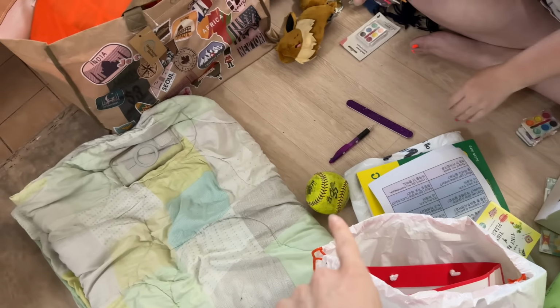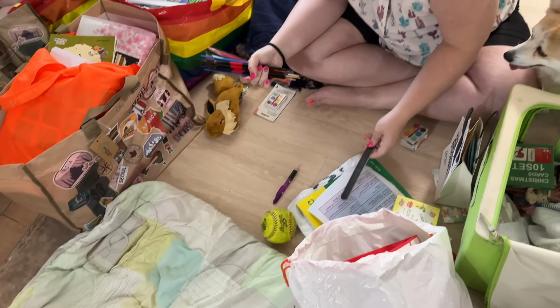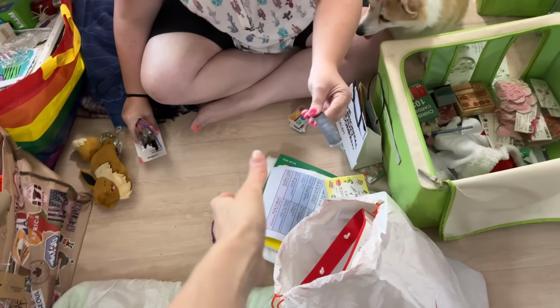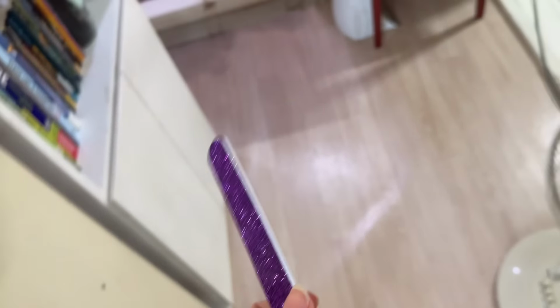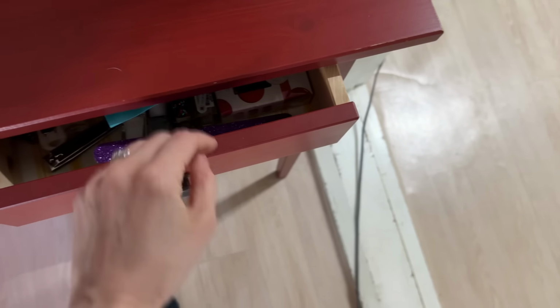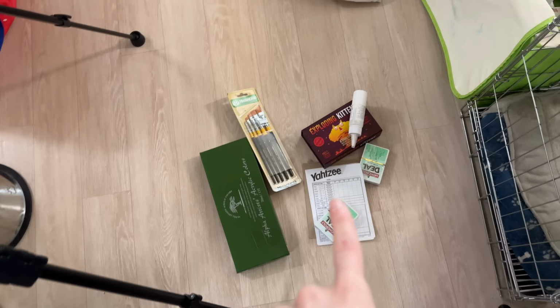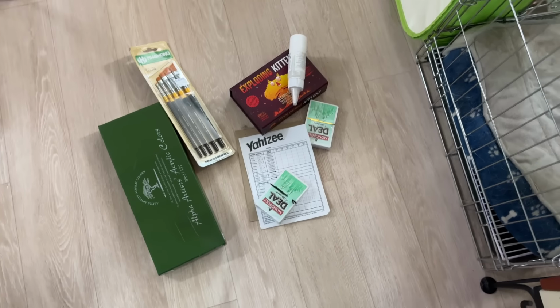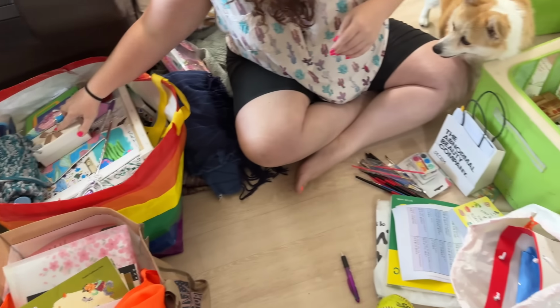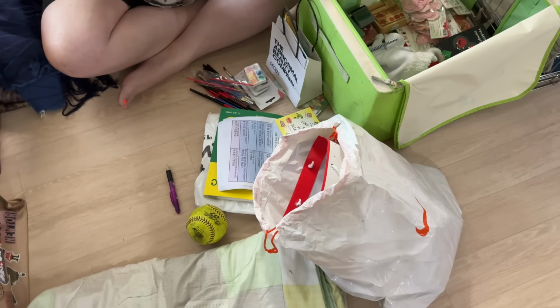Trash bag, and our third softball we've uncovered. Do you want me to put the nail file in the nail bin? Yes, please. Okay. The nail department. Over here. Perfect. And then I'll go ahead and put these games up in the game department. This is not for you. Did we make it through one bag? We did, sort of. Still have stuff here.